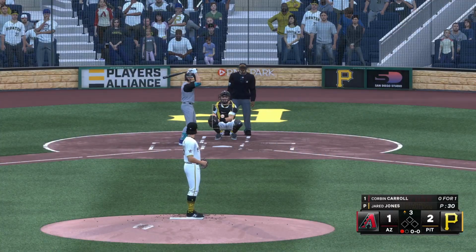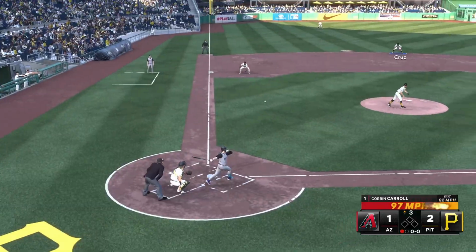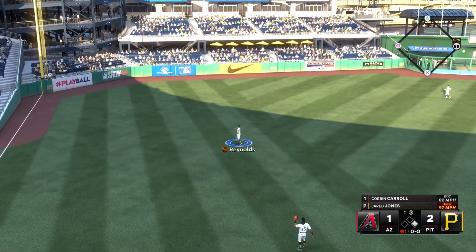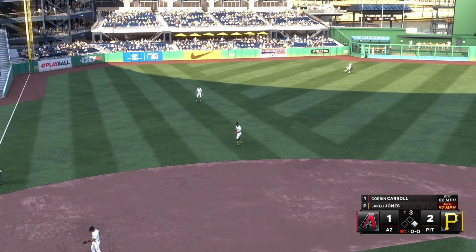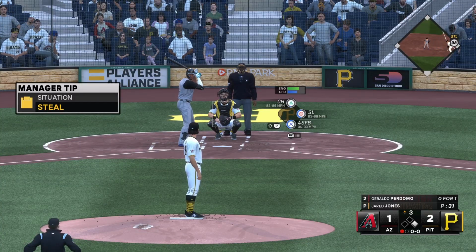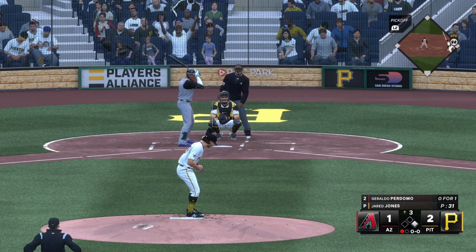This is Corbin Carroll. Went down on strikes his first time through. Swings and lines a base hit into left field. So they get a man aboard with a one-out single. Just so sound in his mechanics. Hits against the firm front side, and the hands just continue to carry through the middle of the field.